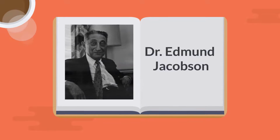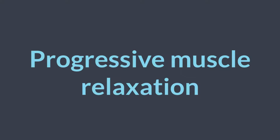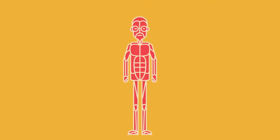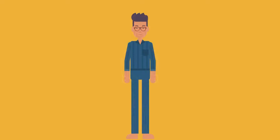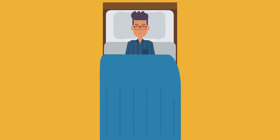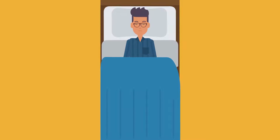Dr. Edmund Jacobson proposed a similar technique for relaxation. It is called progressive muscle relaxation and consists of first stretching our muscles, then relaxing them after 5 to 8 seconds. The relaxation of the muscles leads to better blood circulation and thus to better metabolism, as well as to deeper and slower breathing. You should try both methods, or even use them at the same time.